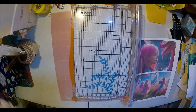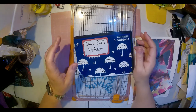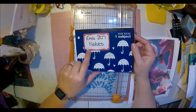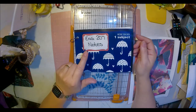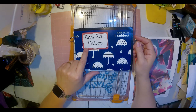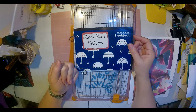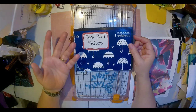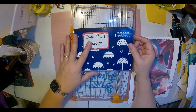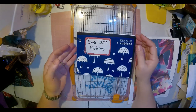So what I did was I have this huge stack of old spiral notebooks. This one was from when I took an English 207 course, and I graduated with my bachelor's in 2017. I would have taken English 207 because it took me 20 years to get my bachelor's because I kept having to drop and then go back. So I would have taken English 207 ages ago because that's an early course. So this has probably been floating around my house for 15 years.